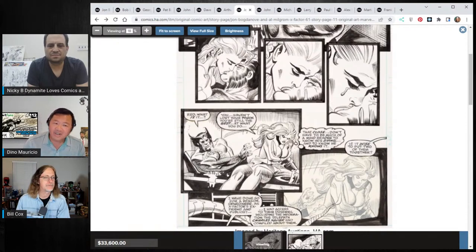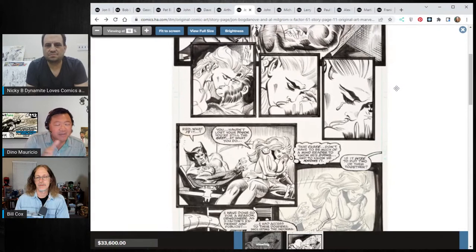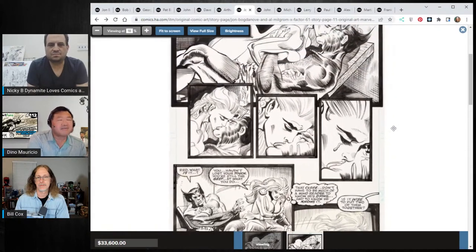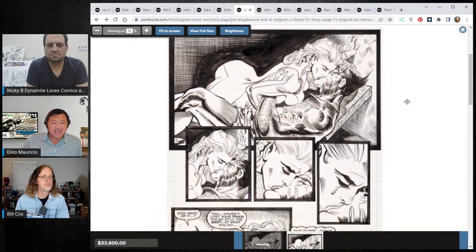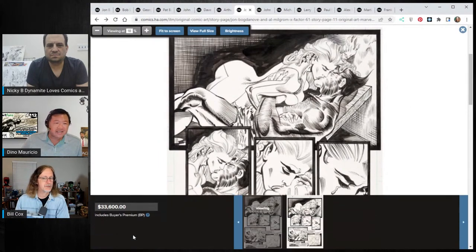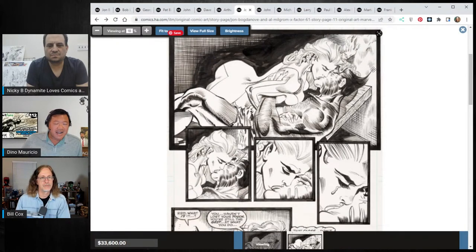I thought this was, you know, 20, 22, 25 tops. This went to 33.6. And I think this is already on the back of the cover going for 60 and another page going for 28. You knew it was going to go really well. And maybe someone's trying to put together that book, the 61 book. But for Bogdanove, he put the right issue up, because this was in high demand all evening, like all the pages that came.